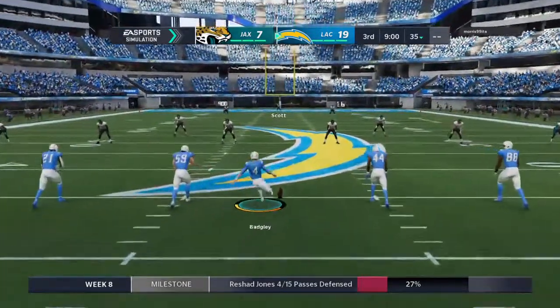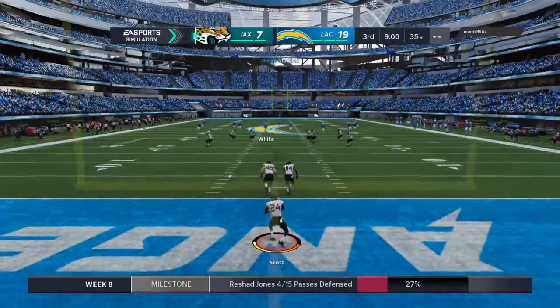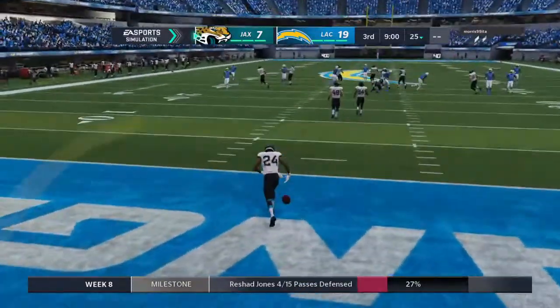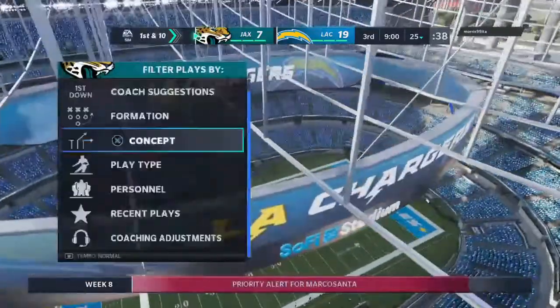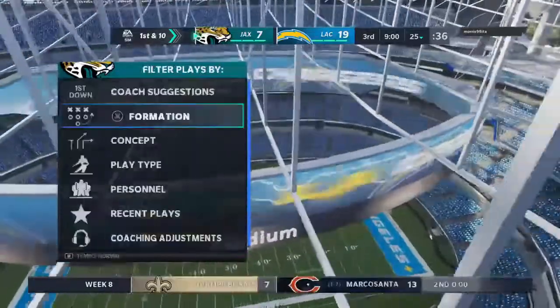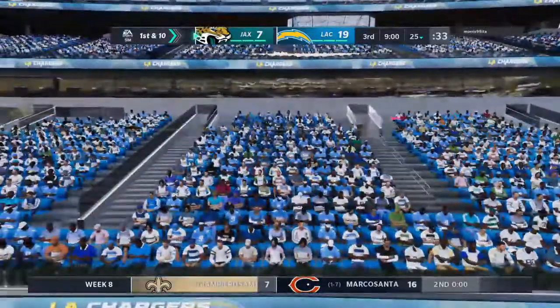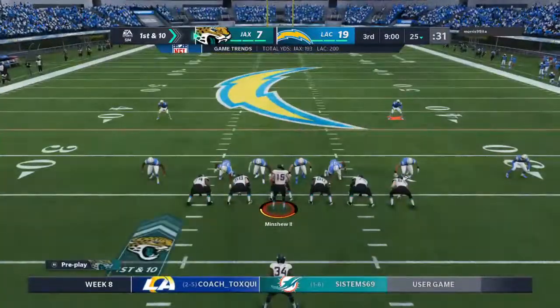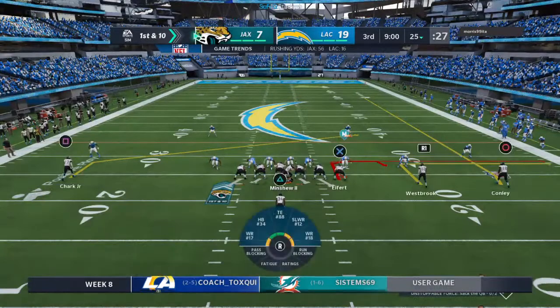The Jaguars with work to do. They trail here as we are back underway on EA Sports. And this carries into the end zone. And we will not see a return to start the half, as this will be a touchback. Minshew going to lead up the Jaguars, 1st and 10 at their own 25-yard line.